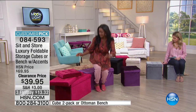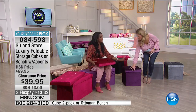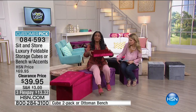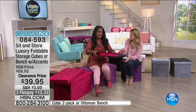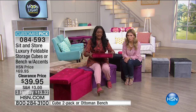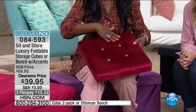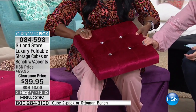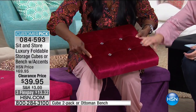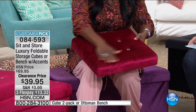Now, let me show you how these work, and I'm just going to sit while I do this. This is how compact it is. So I love the presentation. That's how it gets sent? This is how it's sent. You're receiving two, and it's just so cushy and soft. And let me tell you, these luxurious colors, the sumptuousness, look at how plush that is. Look at the seams. It's like a piece of furniture. It is mind-blowing that for the cost, you're receiving a set of two.